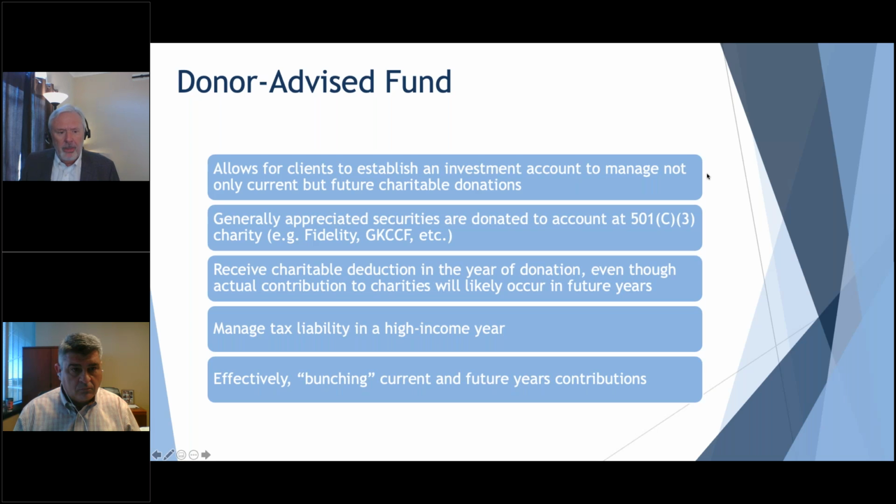Just maybe some practical things to think about. As I mentioned, we work pretty closely with the Greater Kansas City Community Foundation, but there are lots of these. So you could go to Vanguard, Fidelity, as I mentioned. Many custodians have these. What I would look at from a practical standpoint in doing this is their fees typically are a percentage of assets that are in the plan. It might be a 1% charge or whatever their fee schedule is. Some of these may allow an advisor to manage the fund. So I know they do, for example, at the Greater Kansas City Community Foundation.